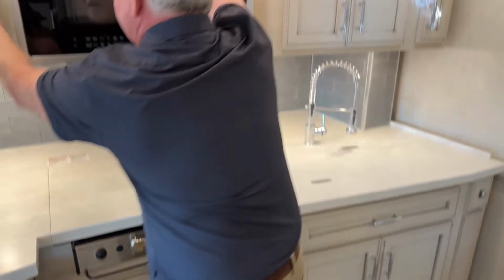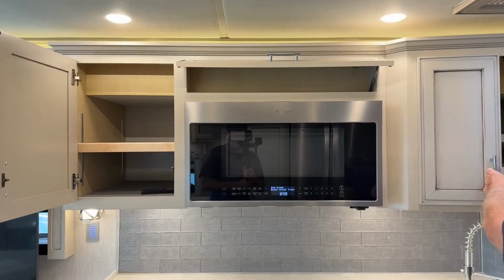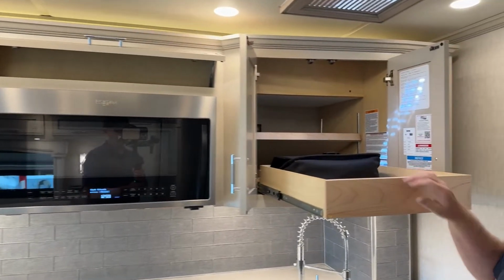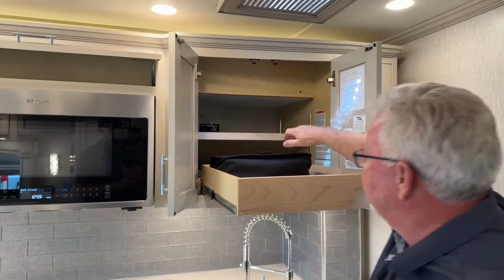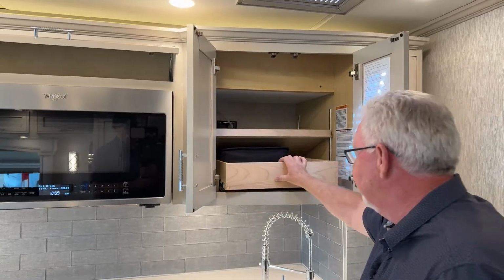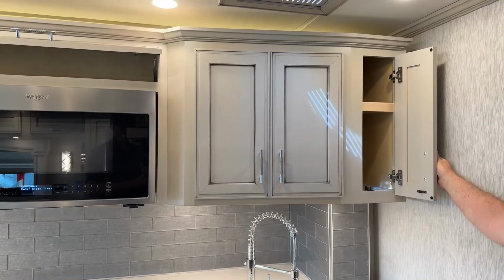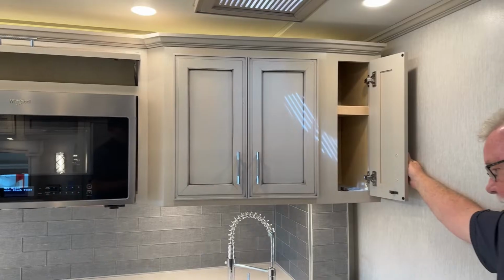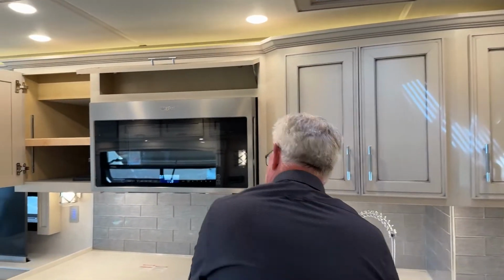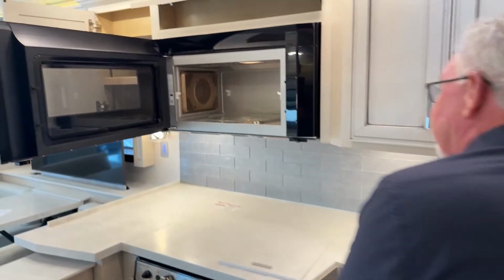Okay, in the overhead storage here, those shelves are adjustable. Maybe a little pull out, which makes it nice for shorter people to be able to reach the back there. Another storage cabinet over here. Then, of course, a big convection microwave.